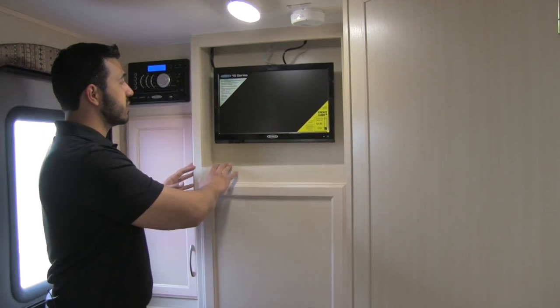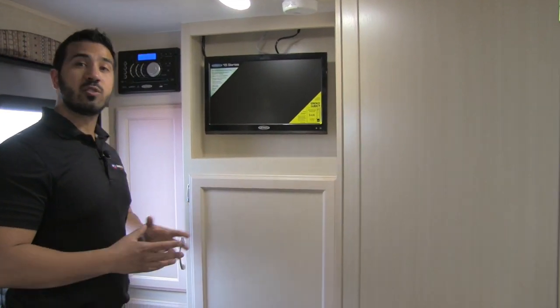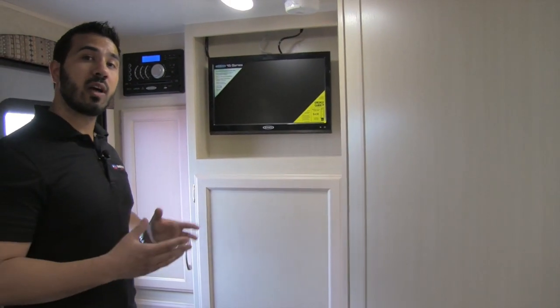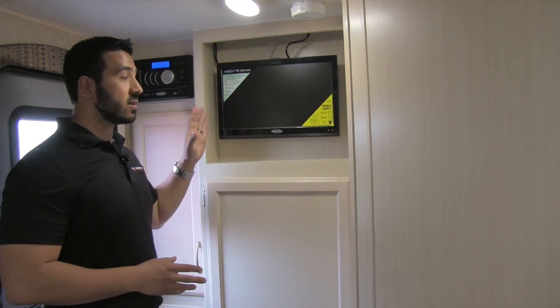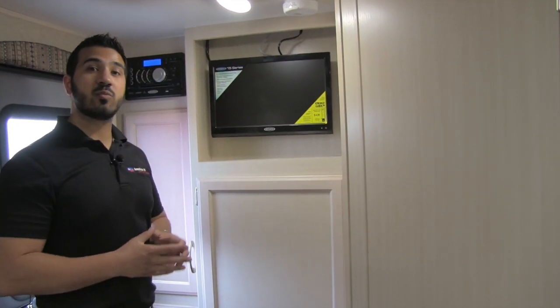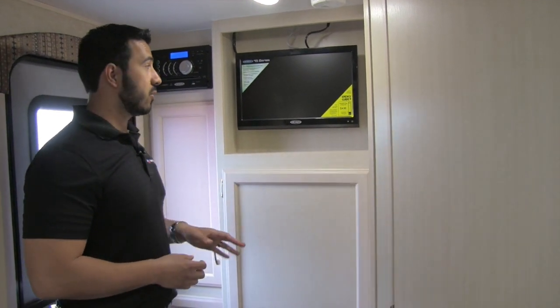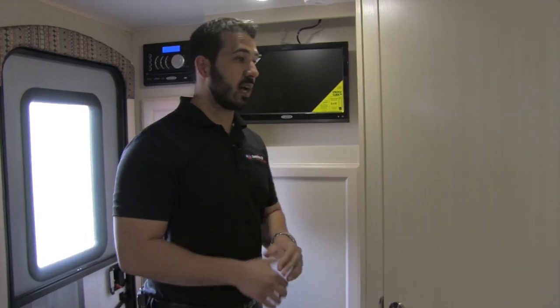One thing I do like to mention, these are both going to be name brand Jensen electronics. The cool thing about Jensen, while you may not recognize it for home electronics, in the RV, this is going to be one of the top name brands because they build this particular for RVs. They're able to withstand the temperature extremes as well as the shakes and vibrations from going down the road. So it is going to be a big benefit to you to have those name brand electronics.